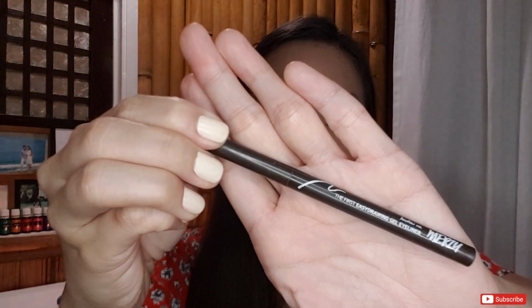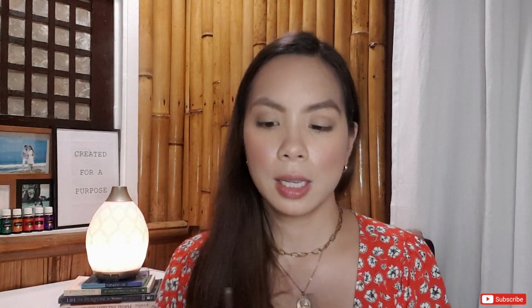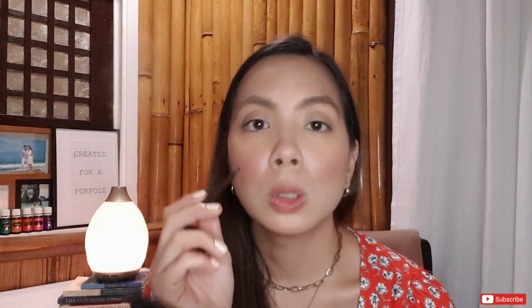So, of course, don't forget the eyeliner. So, I'm using this gel eyeliner by Merzy. So, Merzy is a Korean brand. So, pinili ko tong brown na to. Kasi pag daytime look, yung parang soft lang siya.